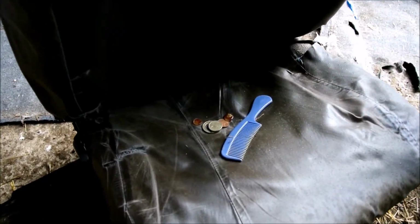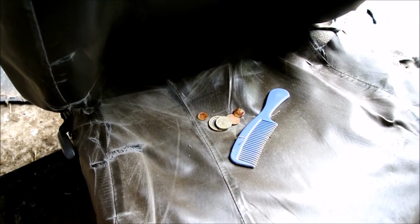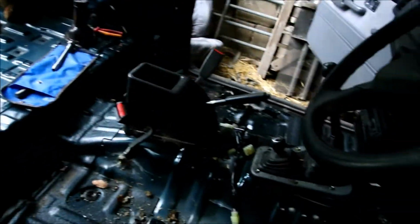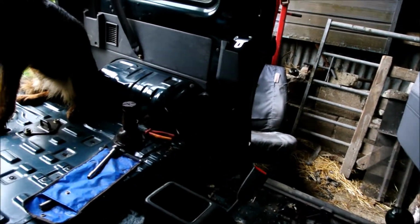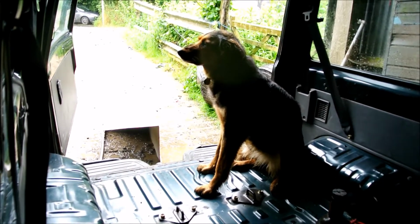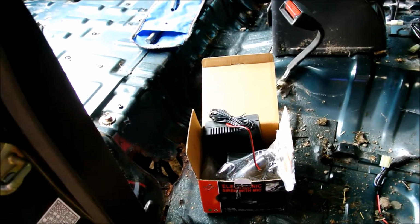Carpets are all pretty grotty, as you'd expect. We didn't find many goodies, but we did find a comb, which is handy. And how much is that? £3.01 and two buttons. So that's great, bit of parking fee for some French car park or something. Yeah, maybe if we change it to euros. We need to have a little brush out now, I think. It's all pretty grotty. And perhaps we'll leave the carpets out for a little bit. But Indy's happy, so we're happy.